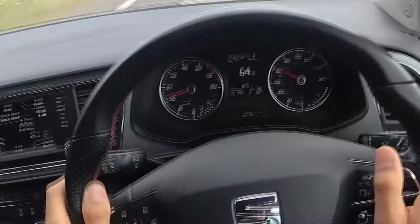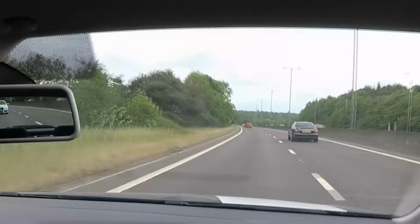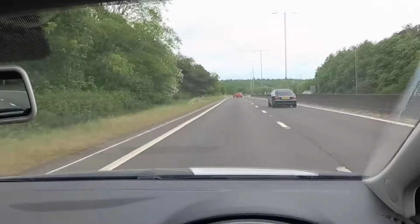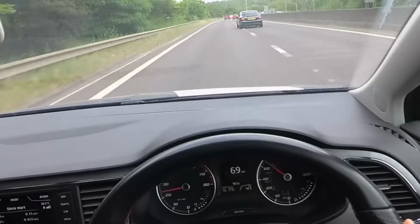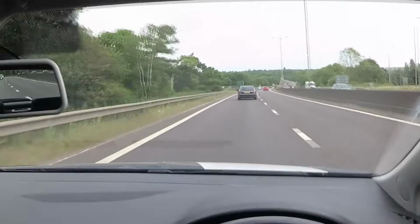So I'm doing 64 miles an hour. It's a 70 mile an hour limit, so I can potentially go faster. Let's push it up to 70. There it is, just like that. And oh, a car's just pulled in front of me, so I want to keep that distance. I just back off the speed a little bit now, let him get away.